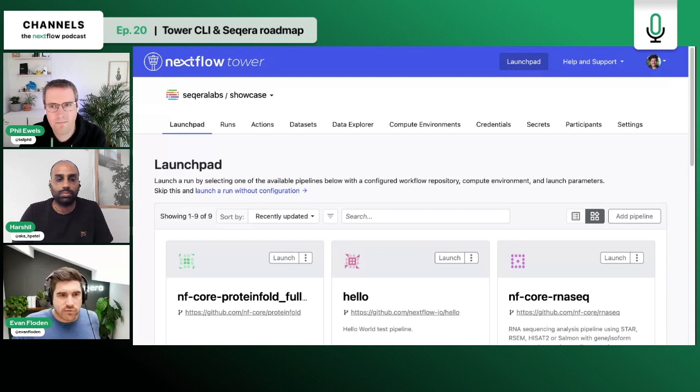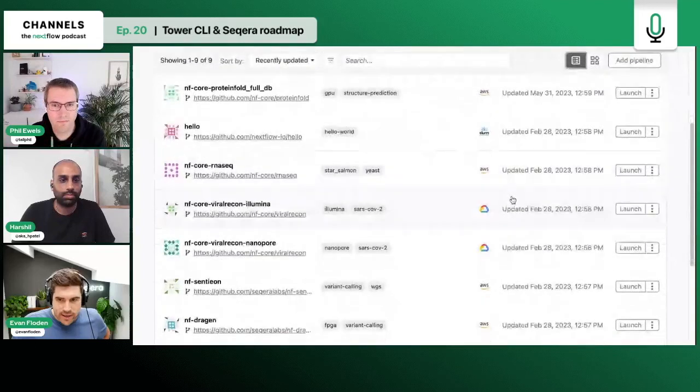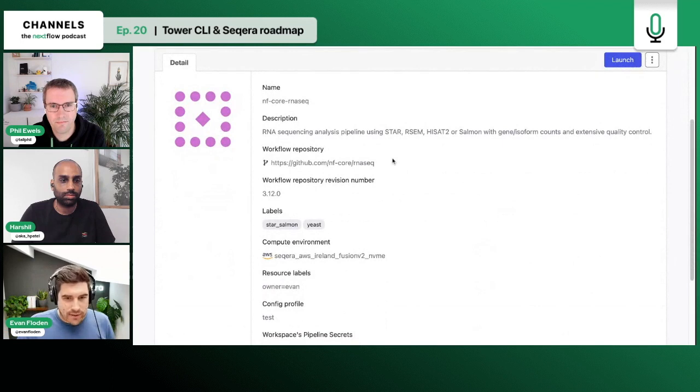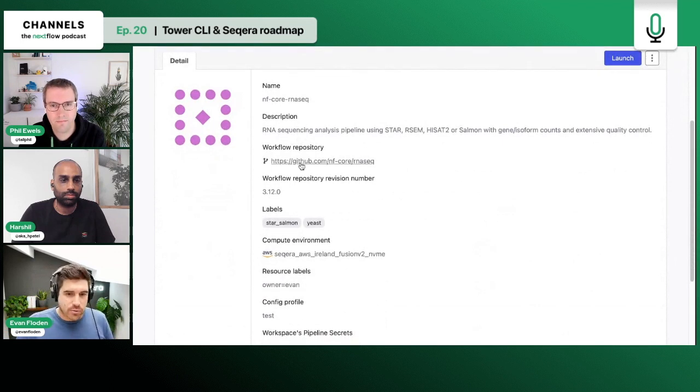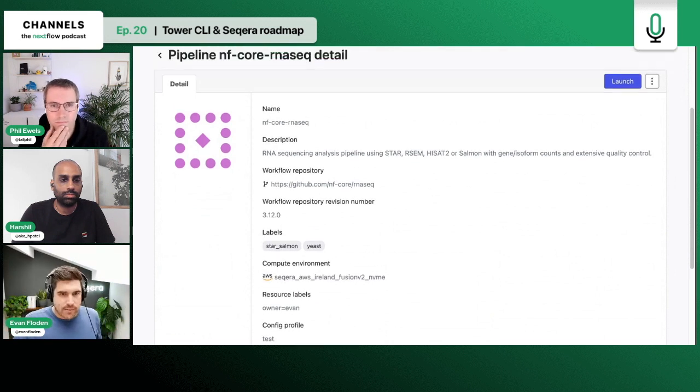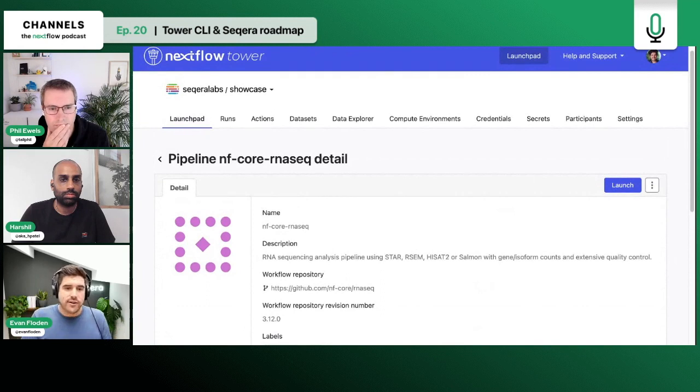Harshil shared the different pipelines before, and we've got a couple of different views on these now. You can jump into this detailed view, which highlights more exactly what the pipeline is made up of. You can see it has a name, a description, the actual workflow repository, and the revision labels. And again, it's tied to a compute environment. We're expanding this concept, and now there's a link between the runs that you have in a pipeline. As we build this out, we'll add more and more detail, information and metadata to the pipeline so that it can be a lot more useful.